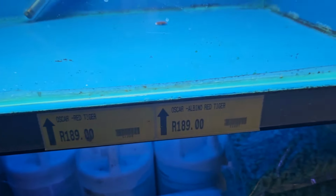Some golden gouramis, three spot gouramis. This is the golden colour variety. Nice little hippo statue. And there are some dwarf gouramis. And some coolie loaches as well, scuttling about.